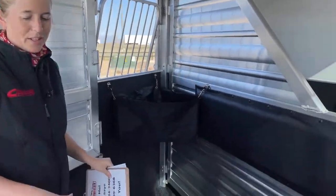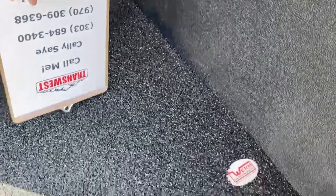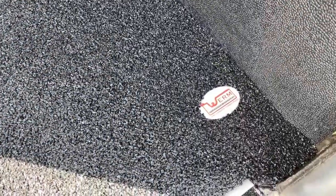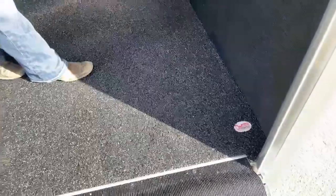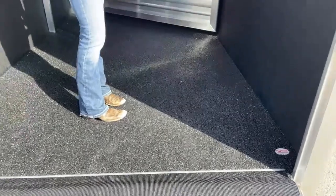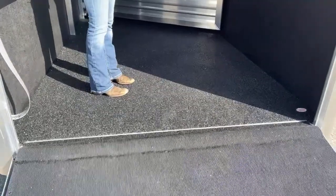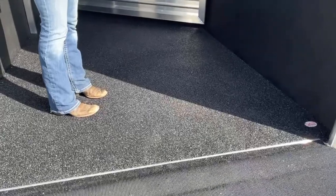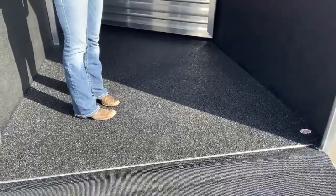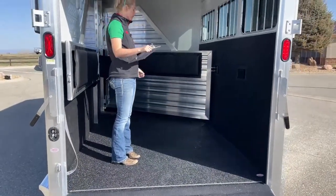On the floor is something I feel like we really need to point out. If you zoom in right here, you'll see that this is Worm flooring. People always think the name is a little bit funny, but we eliminate rubber mats. So one of the big things that we face here with aluminum trailers is that urine and aluminum do not get along. If you go long periods of time or even short periods of time without cleaning out your trailer and you let that sit on the aluminum, it starts to pit and corrode, and it can actually put holes through your floor.